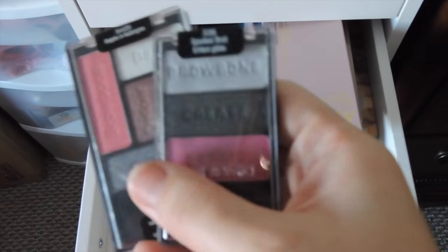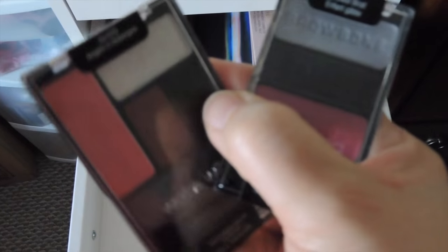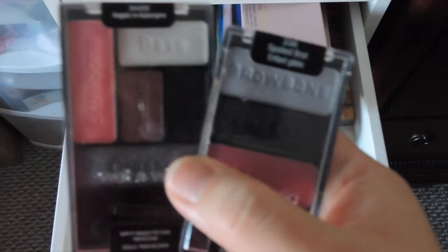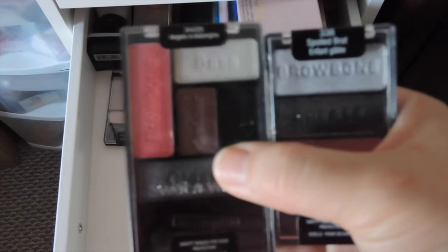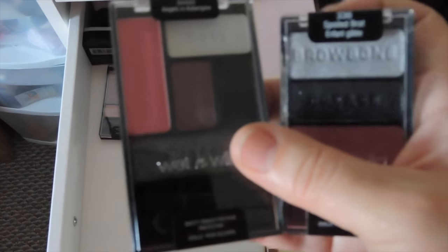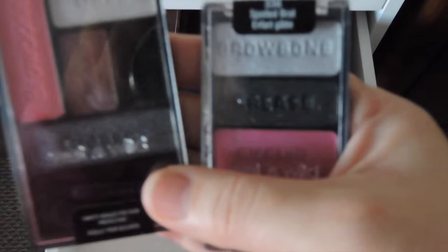The black here has like shimmer, and this black here doesn't. So that's another thing that I like. But I think I have a black shimmer in one of the palettes. So I think I'm probably going to keep the Angels in Aubergine, and I'm going to get rid of the Spoiled Brat.